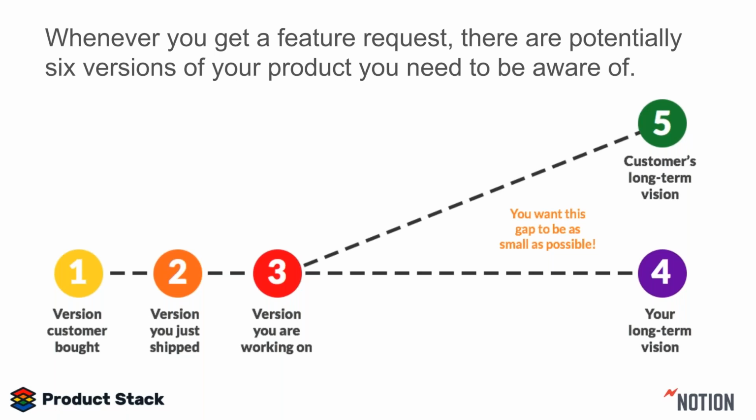Technically, those might be the exact same thing, depending on where in the life cycle the product is and when the customer bought it. But most software development companies these days are shipping every couple weeks, every couple months, so these windows might be pretty close and expand as you go. Then there's the version you're working on next. The day you ship, maybe you have a party, but that afternoon you're already starting on what's next. And then you have your long-term vision. You have your roadmap, whether it's 3, 6, or 12 months, or 1, 3, or 5 years. You have some visibility into where you want this to go.